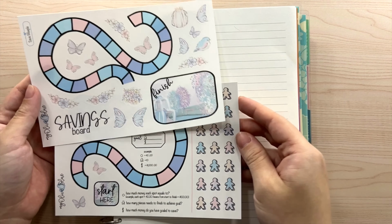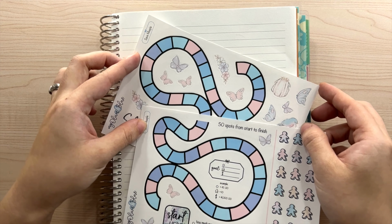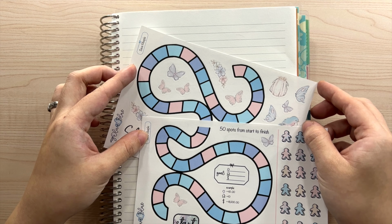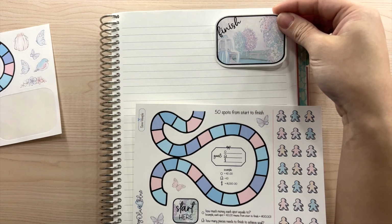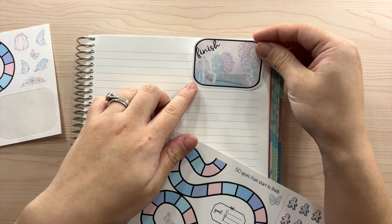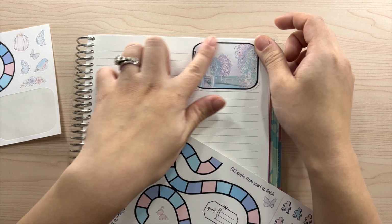Let's do, so I do want to... I'm going to do this a little bit farther down because I do want to put this box at the top. These are on removable matte paper too, so we can always just move things around if we need to. But let me lay down this box first.